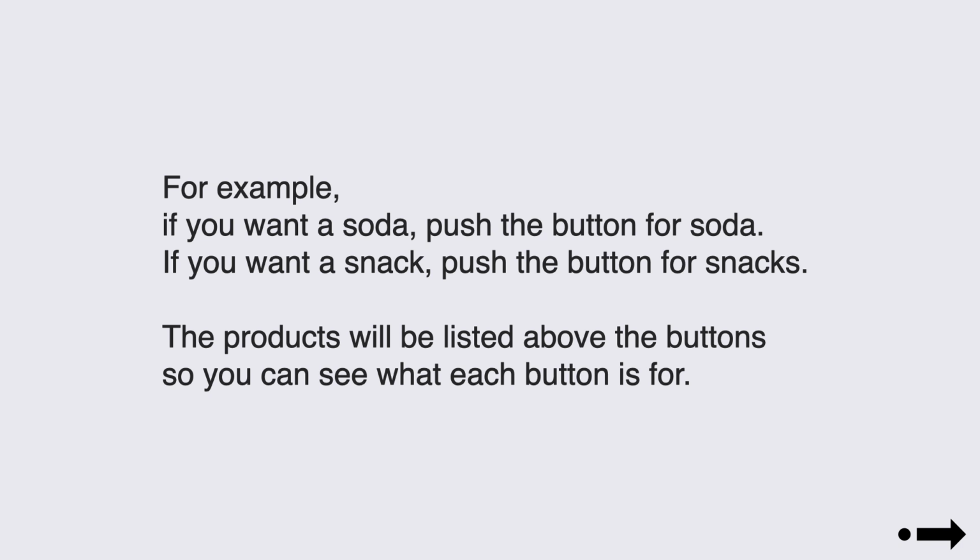For example, if you want a soda, push the button for soda. If you want a snack, push the button for snacks. The products will be listed above the buttons. So you can see what each button is for.